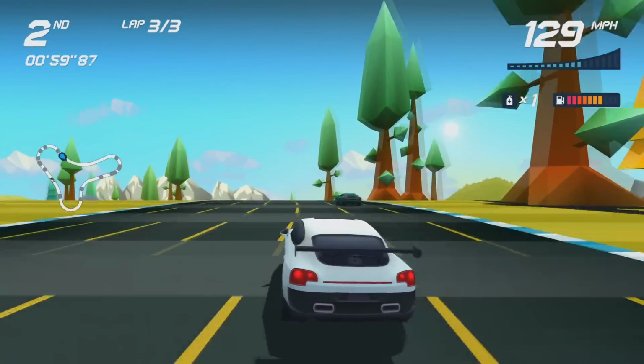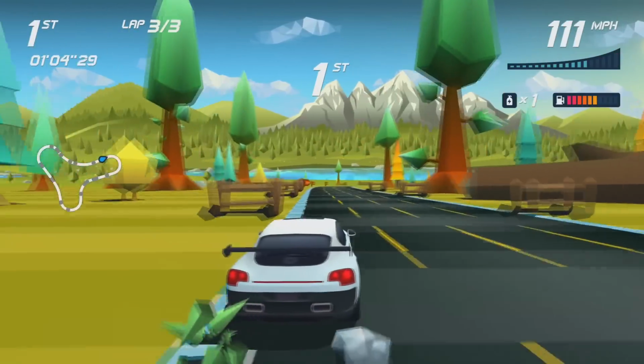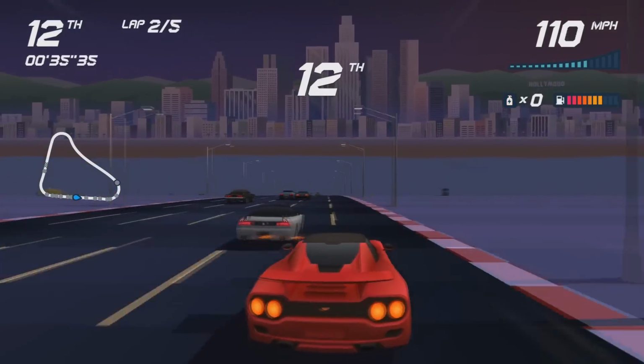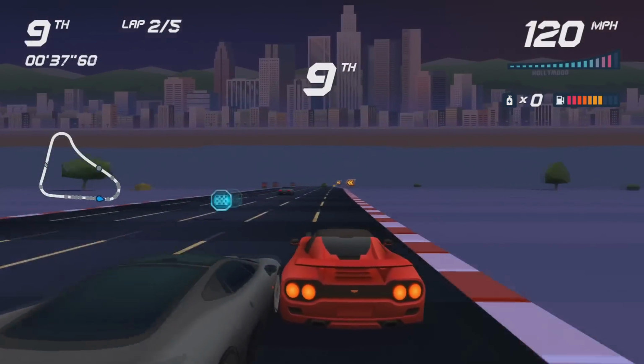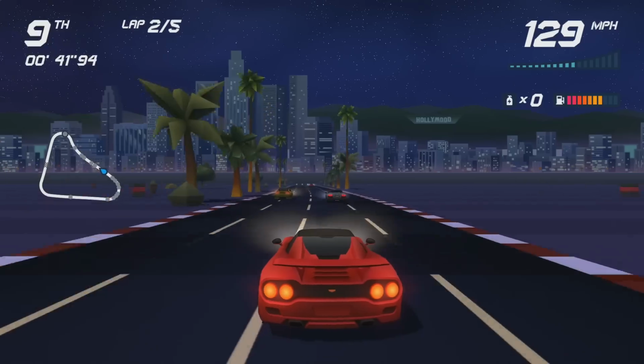It is certainly something different. You don't see these types of racing games all the time. Certainly you don't see these types of racing games of this quality. I cannot recommend this game enough, guys. Definitely check out Horizon Chase Turbo. It is a blast to play.